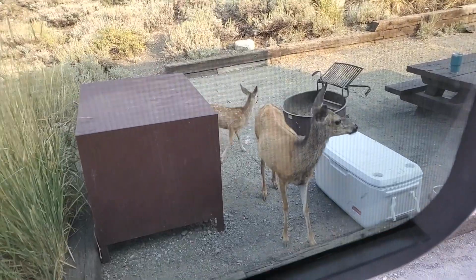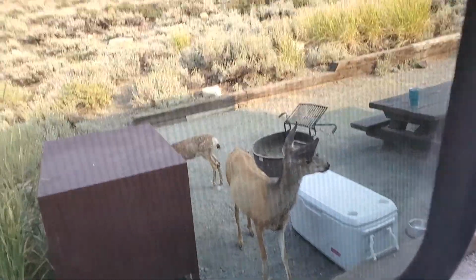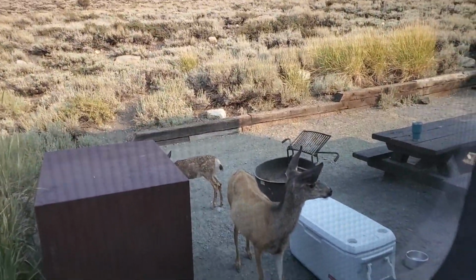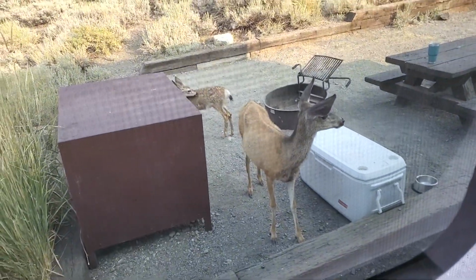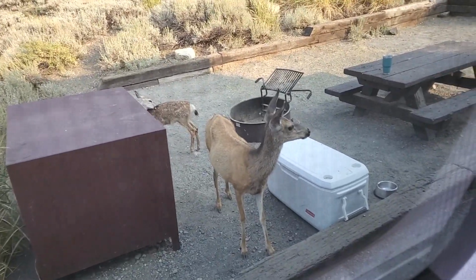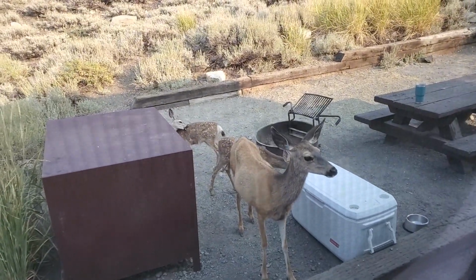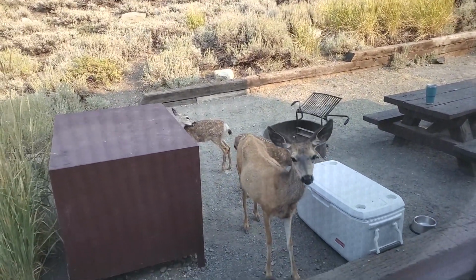So this mama deer and two babies are right at our campsite, and obviously people have been feeding them because she is not scared. She doesn't care. She has no fear. And she's waiting outside our trailer door. And she won't leave.